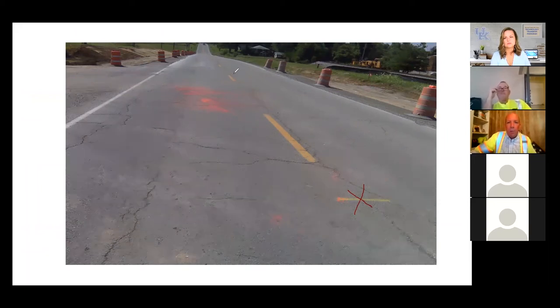Traffic was coming up toward him in this direction, and he was watching it. And the gentleman came from behind in this direction. He was headed southbound, and he struck the flagger in the back. And now you can see these pink areas here in the pavement right here. And then you see a big batch right here.